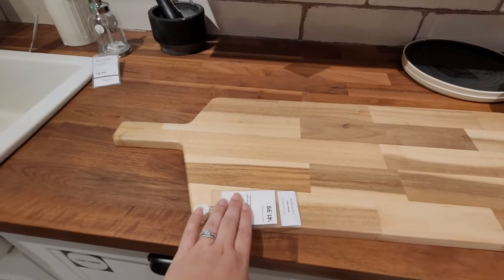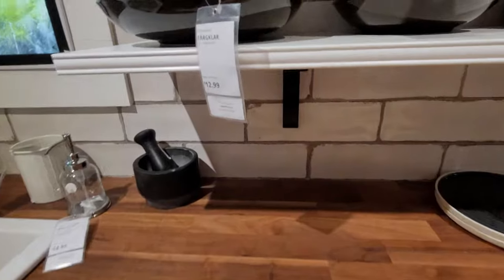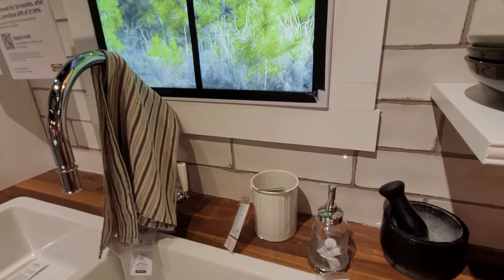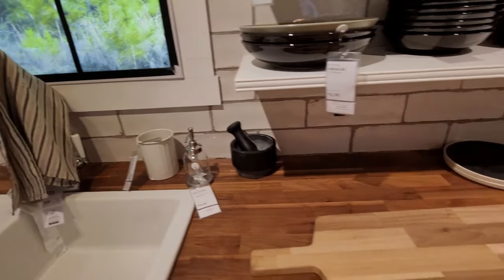You can also just take a picture if you would like, but okay, you guys, this backsplash just caught my eye. How cool are those tiles? I love how rustic they are. That is so cool. But anyway, back to what I was saying.